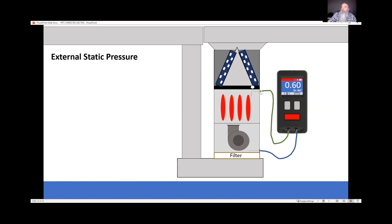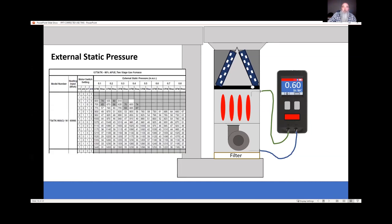Real simple. You can take these readings individually and add them together, or you take them simultaneously, like it's being shown on your screen. You compare it to the blower table from the equipment manufacturer. In this example right here, we have a generic 60K furnace. The model number on this one isn't easy to read, so it doesn't show me what the blower size is.